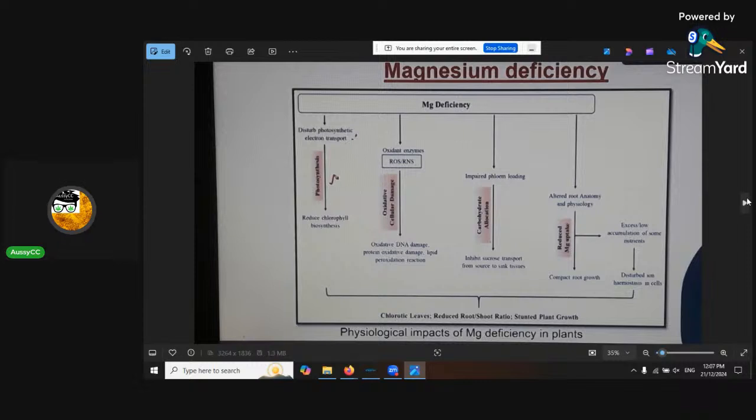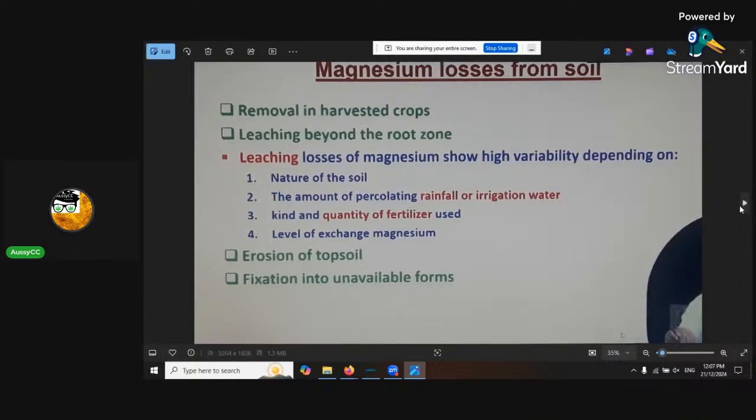Magnesium deficiency. Well, here's the physiological impacts of the deficiency in plants. It starts to reduce chlorophyll biosynthesis, and then oxidative enzymes form, which isn't good, and impaired phloem loading, which isn't good. It just keeps cascading down when it's deficient.